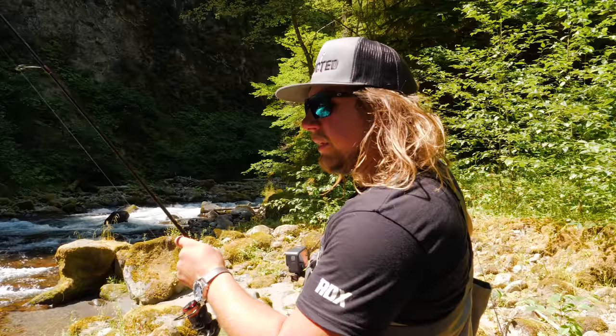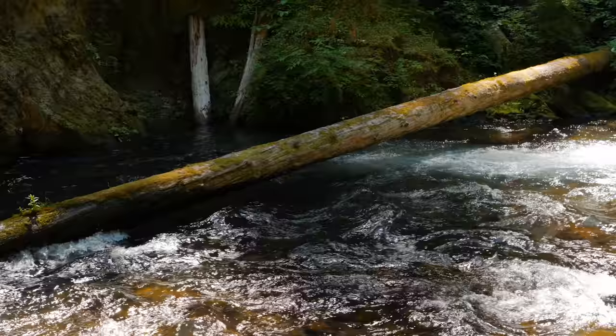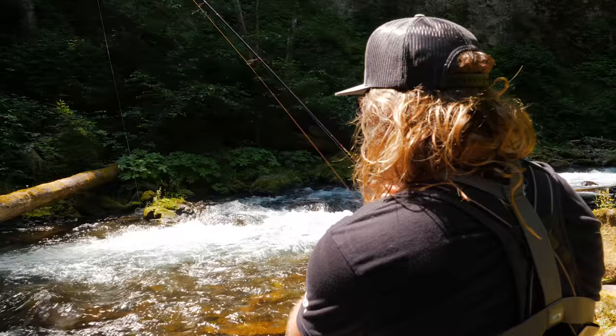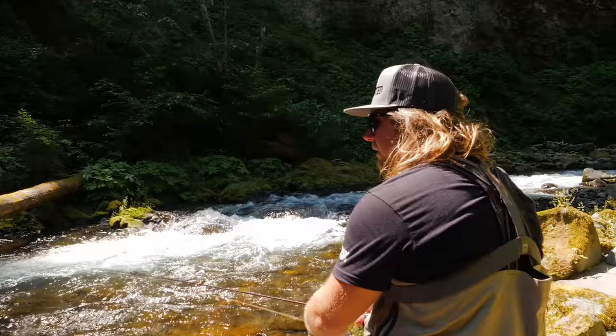So here we have a little fishing obstacle course. Got this really, really cool little seam over there, but we got a giant tree laying across it. So I'm gonna fish the top end with this bobber, try to get it right in this little seam line. See if I can't pull one out from under the log here. I reel back just in time to not get snagged.